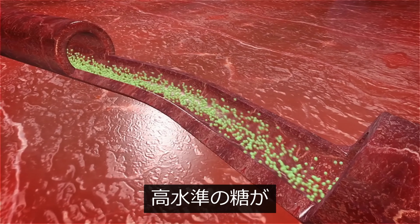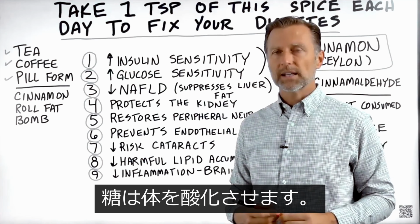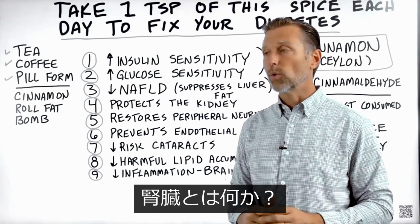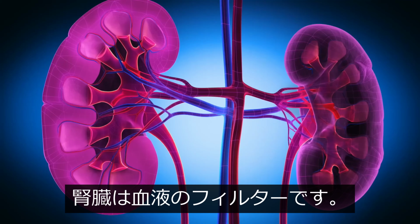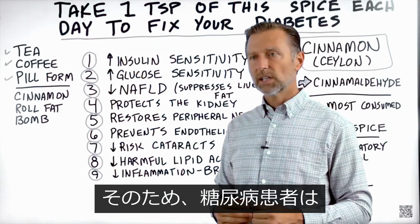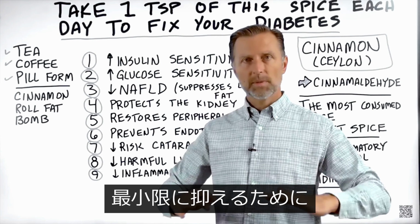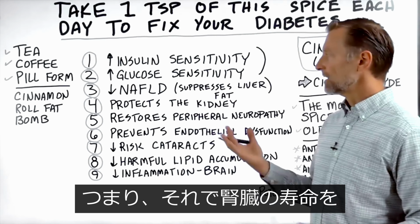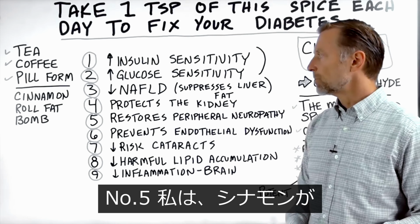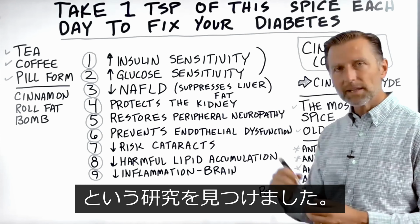You have this higher sugar going through the body. Think about sugar as being like rust. It's oxidizing, it's rusting out the different parts of your body. Now, what is a kidney? A kidney is a filter of your blood. So it gets hammered. So this is why a diabetic usually ends up with kidney problems. But if you can take something to minimize the symptoms, I mean, that's going to be amazing to increase the longevity of your kidney. Number 5, I found studies to show that it can restore peripheral neuropathy.